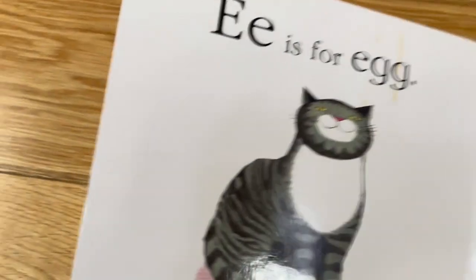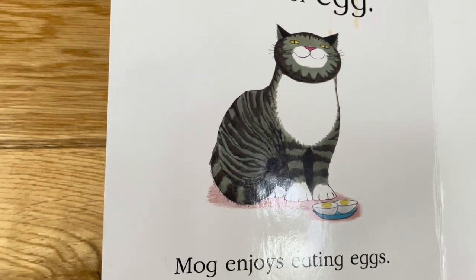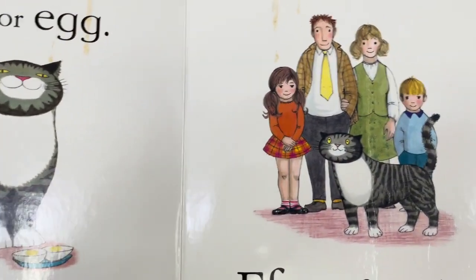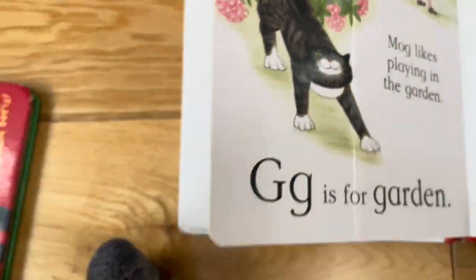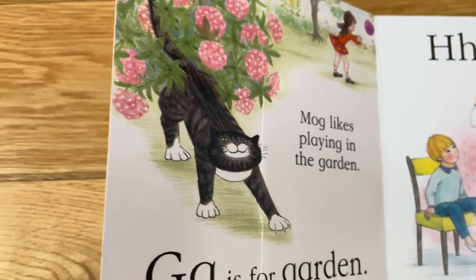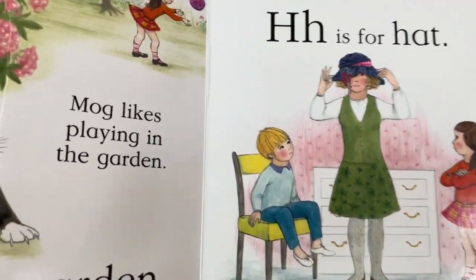What is going to be for E? E is for egg. Mog enjoys eating eggs. Yep, F is for family. G is for garden. Mog likes playing in the garden. H is for hat.